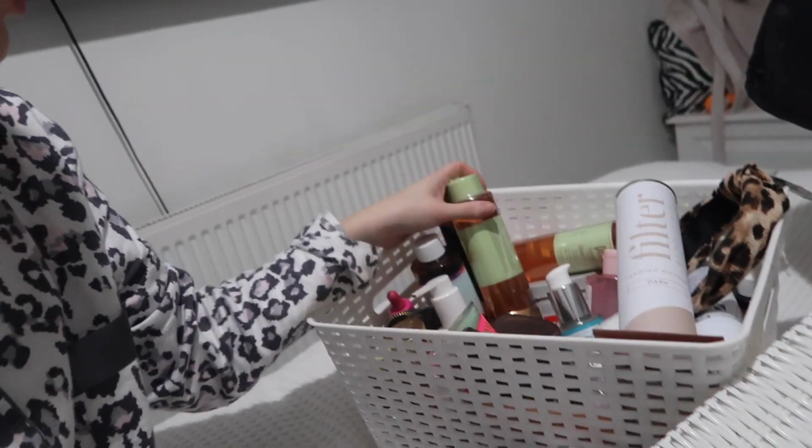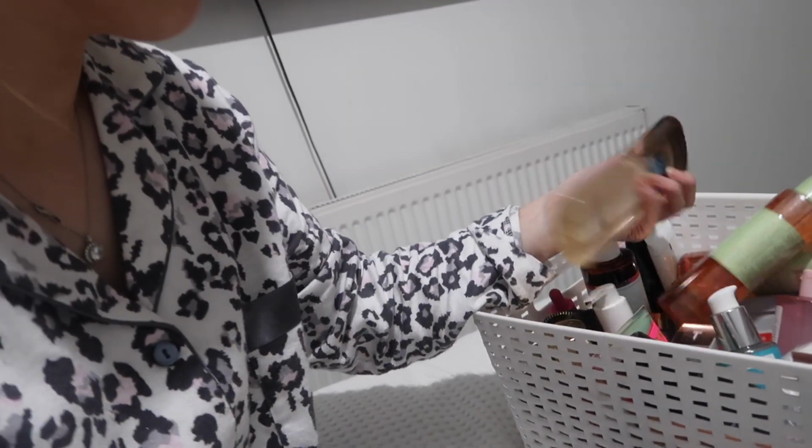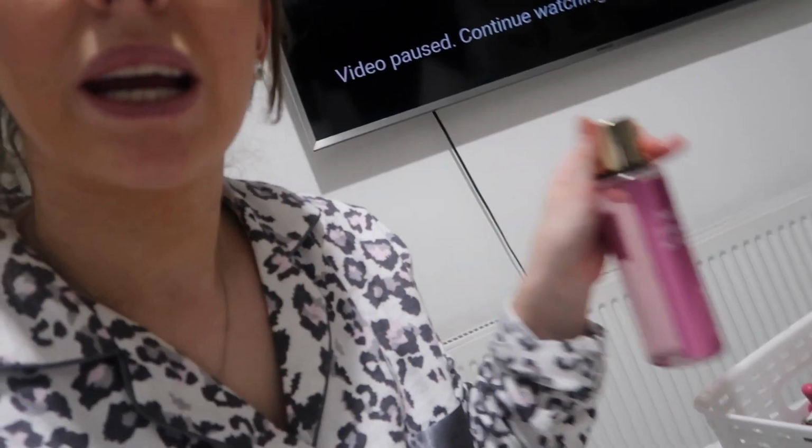Testing Filter by Molly Mae. I'm excited about that. But there's just so much, because I always get doubles and stuff of this. I actually got this for Christmas. There's a lot of skincare stuff and body stuff and hands and sprays. One person surely doesn't need all this stuff, but I can't part with it. But there are a few things in here that I know I'm not going to use, so I'm going to sort that out, throw some bits away, and hopefully I can dwindle it down to two of these baskets and one of those.